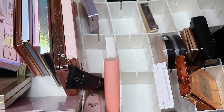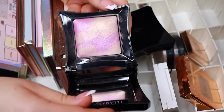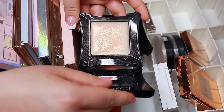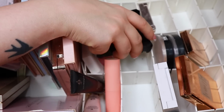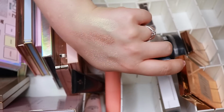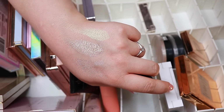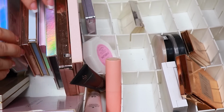Not gonna do blush in this video, I can already tell. Okay, let's speed it up. Let's do Illamasqua. So Illamasqua, oh my god, Burst. Such a lovely and beautiful color. It's not going anywhere. Then we have Illamasqua in the shade Oh My God. Definitely not going anywhere. And then we have Datey, which is going. As you can see, it has a green shift to it. Damn. I don't have anything else that has a green shift to it, but I'm getting rid of it because I never use it.